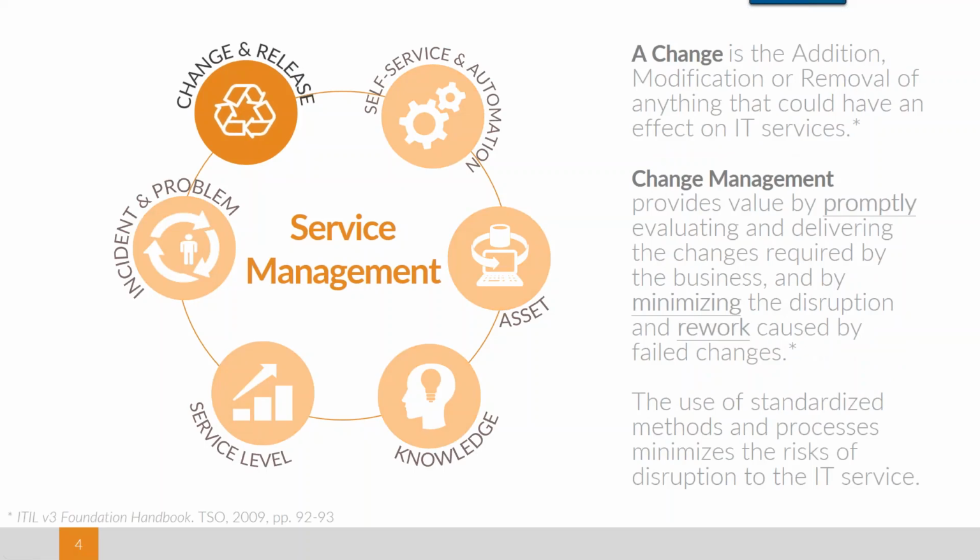So change and release management here. The ITIL V3 Foundation Handbook tells us that a change is the addition, modification or removal of anything that could have an effect on IT services. Again, the caveat here is I would take out IT and replace it with business on any business service that we might have.